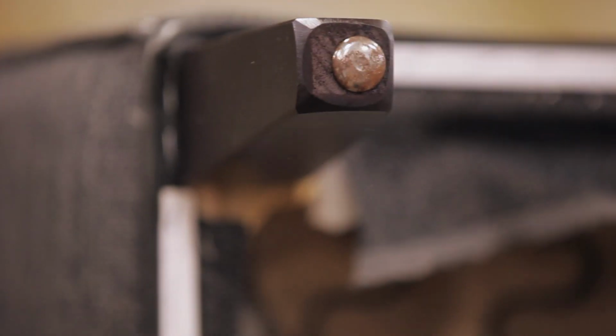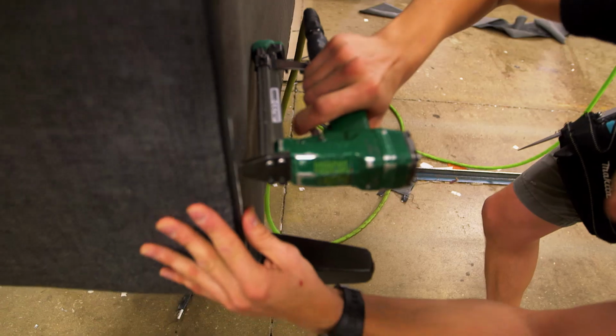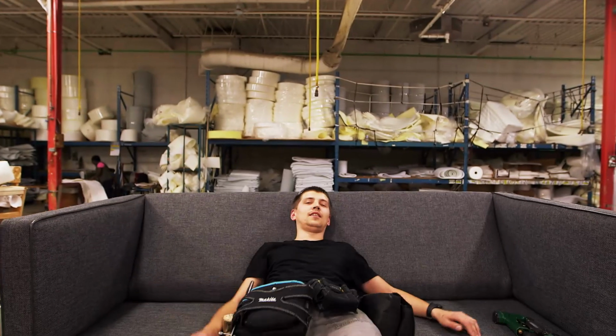Studs are hammered into the legs, and a fabric liner is added to the bottom to protect against dust. Now I really need a break. Okay, go ahead, Andreas. You're all done, buddy.